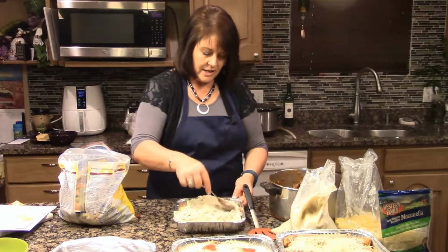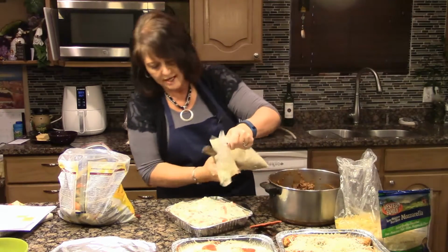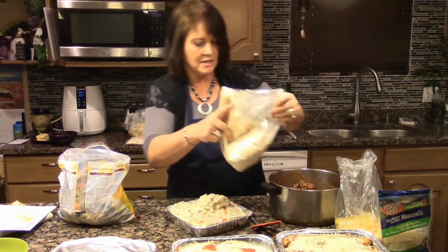It's always such a good hit at our house. Our family loves it. It's one of those comfort foods, especially when it's a cold night outside. I don't know why it feels so good to eat it, but it does.